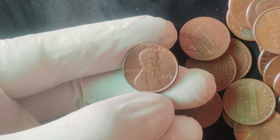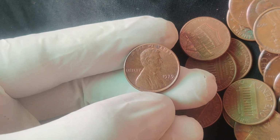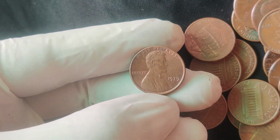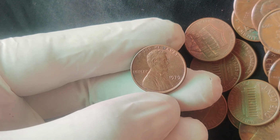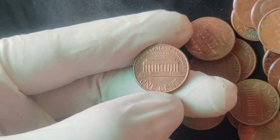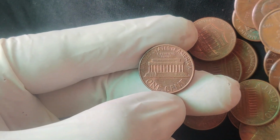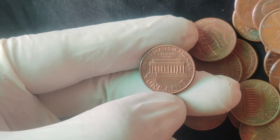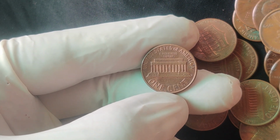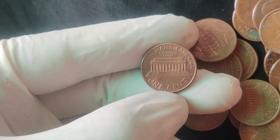We're diving into the world of coin collecting with a focus on a truly remarkable piece of American numismatic history, the 1979 Lincoln 1-cent penny. You might be wondering, what makes this penny so special, and why is it worth a jaw-dropping $1.8 million? Stick around as we uncover the story behind this rare coin and explore its incredible value in today's market.